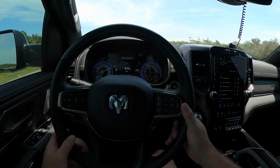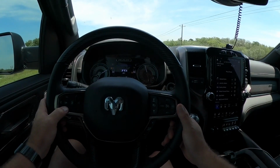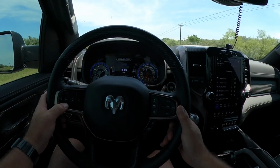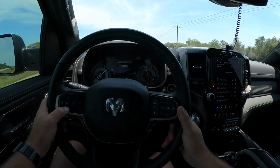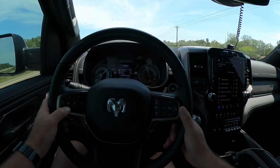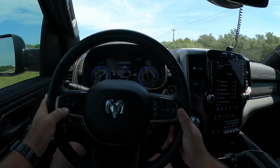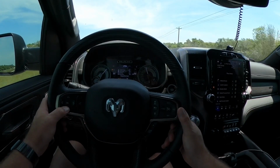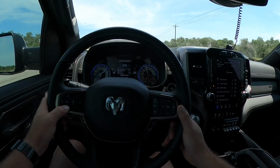Transmission's holding 192 as far as temp. My display is showing 97 degrees. I think we were close to 90 or 91 at the house, so it's probably 90, 91 actual temp. Go through the vehicle info. Coolant temp is 221. Trans temp is 192. Oil temp is 242 degrees. Oil pressure is 39, right at 40.